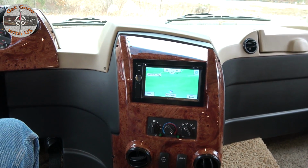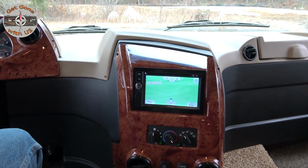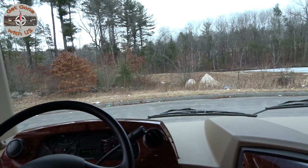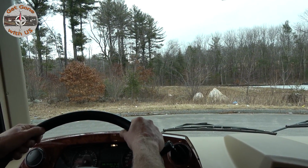The sound quality, though, is absolutely terrible. If you have it on Bluetooth, it's not bad, but you try to listen to a radio station, it's just really terrible. Now, the thing that I really don't like about this is if I'm driving, going along, and I need to look at the GPS.